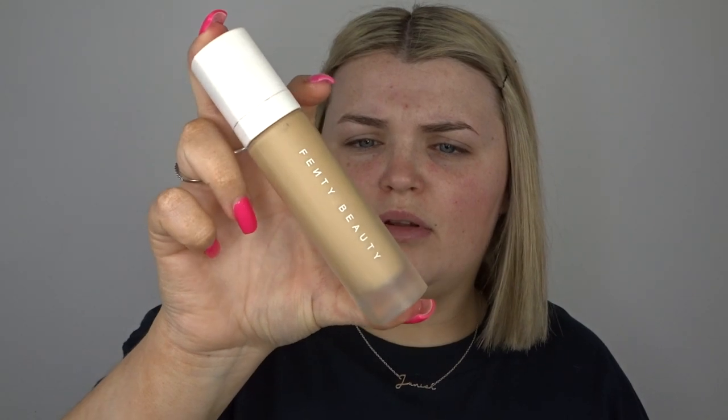So for foundation, I'm using my Fenty Beauty Pro Filt'r Longwear, sorry. And I use the shade 290 when I'm tan, just because it's a really nice olive undertone. It doesn't leave it too yellow or too orange, you know what I mean?